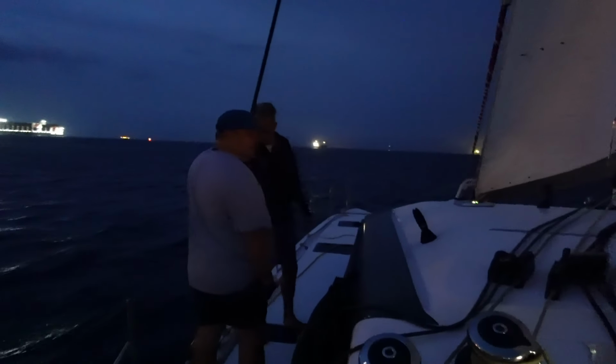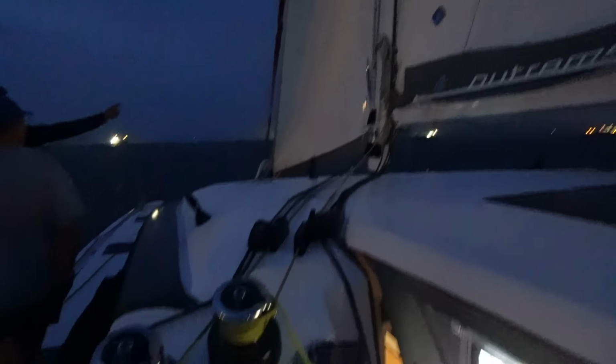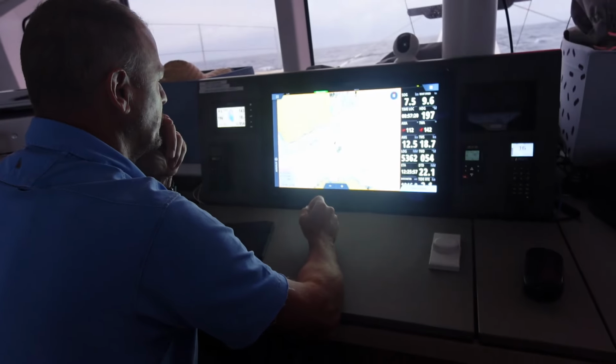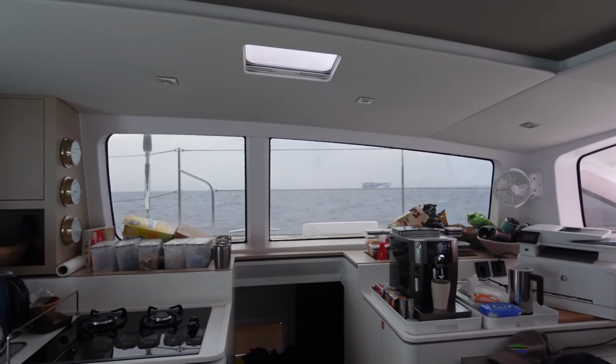Andy and Nick just adjusting the sails. That's what they're here for. Got the jib out at the moment, a little bit of a headwind. We're still doing 6 knots. Neal's just contacted this ship here on the radio.